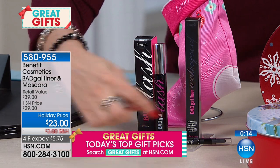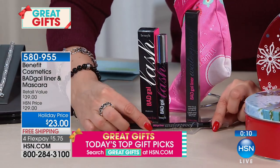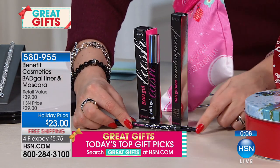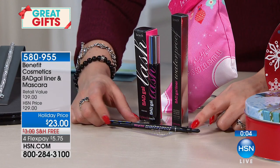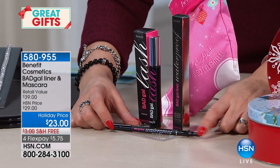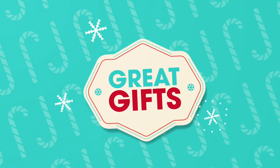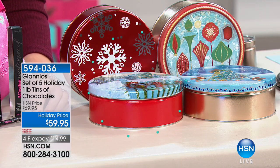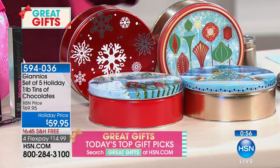It's a double-ended. Everything's sort of glued on here, but I want to grab it. So you've got a smudger on this side right here. So when you do the eyeliner on this side and you want to do that kind of smoky eye, it comes with a smudger on the other side of it, and most eyeliners don't come with that. This glides on beautifully. It kind of feels like a gel texture. So that's from Benefit.